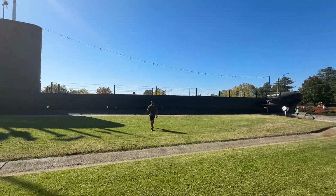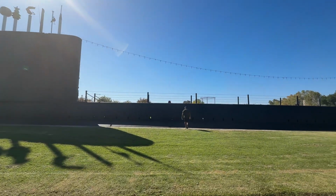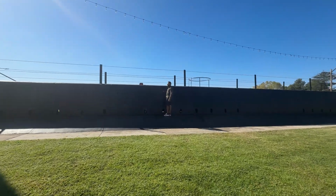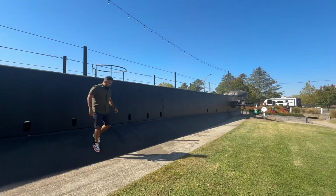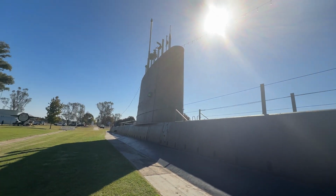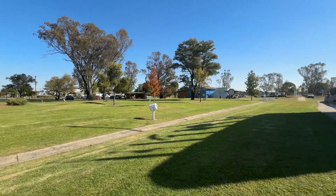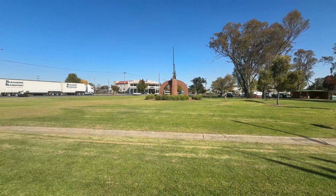This is the HMAS Otway, a decommissioned Oberon-class submarine, and Holbrook is proud of its naval connection. It's totally unexpected and kind of awesome. This is the real deal. HMAS Otway.